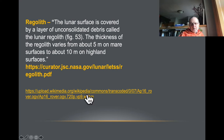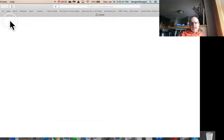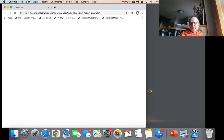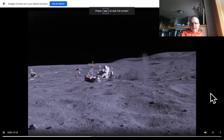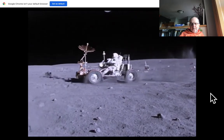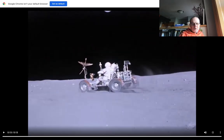And we want to take a quick look at a little video of a lunar rover crossing the regolith. So let's do this. And here we see this lunar rover raising the regolith, raising this dust. The regolith is the dust that is being raised, and it's extremely fine.